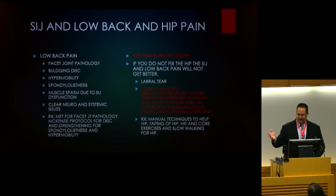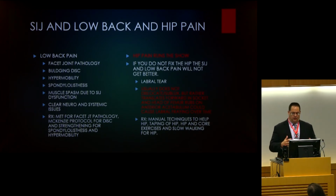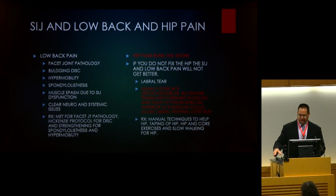The other thing we work on, and Trish talks about this a lot with proprioception, is a thing called slow walking for the hip. What I find is these people with unstable hips don't have the muscular coordination to hold the hip in the socket during stance phase. They'll have increased Trendelenburg gait, they'll be walking all over the place. We need to actually teach them how to do that, and we need to slow that pace down so they can learn it before we quicken that pace up.